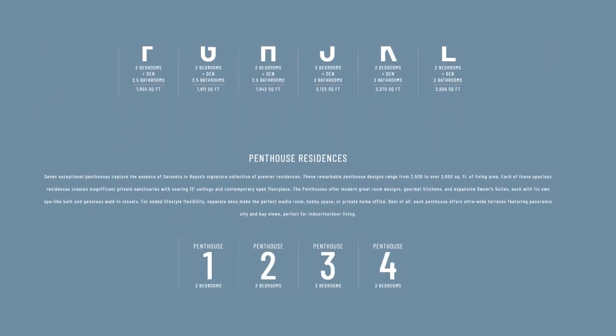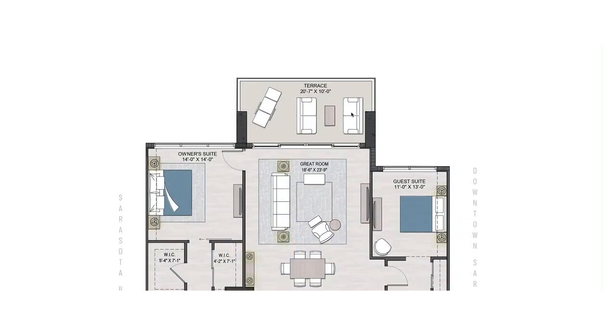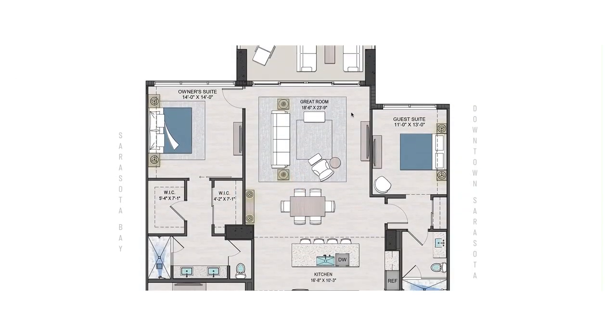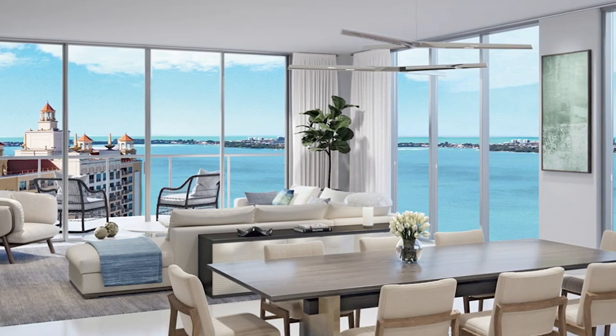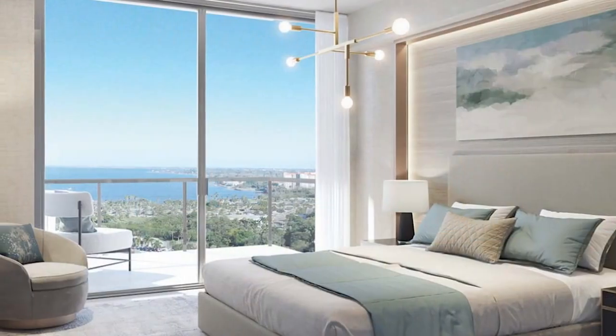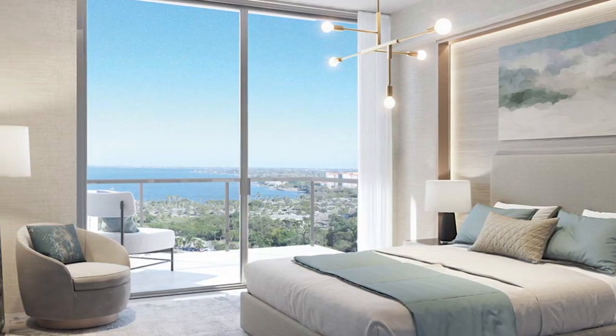And then when you go to the penthouses, there's 7 different designs ranging from 2,500 plus to over 3,600 square feet. Ceilings up to 10 feet high, full height sliding glass doors. You have ceilings on the plaza level that reach up to 12, and then the penthouses also go to 12. So the different level tiers here, like most buildings.